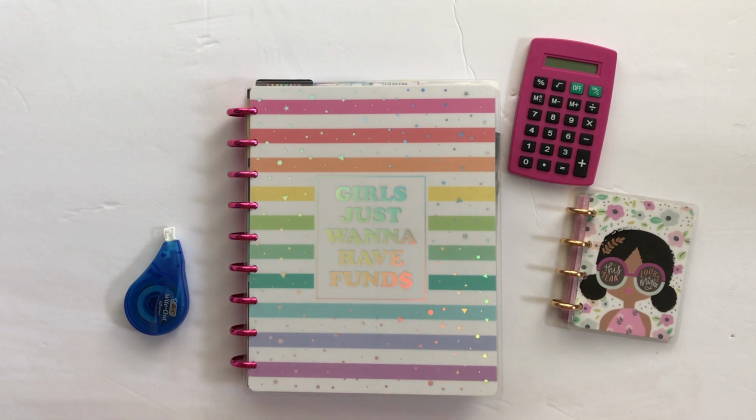Today we are going to be doing my last week of weekly check-ins, and then we're going to close out the month. I'm still trying to figure out how to use this Happy Planner, so we're going to try to figure out a way to make budgeting a little bit easier with this book.